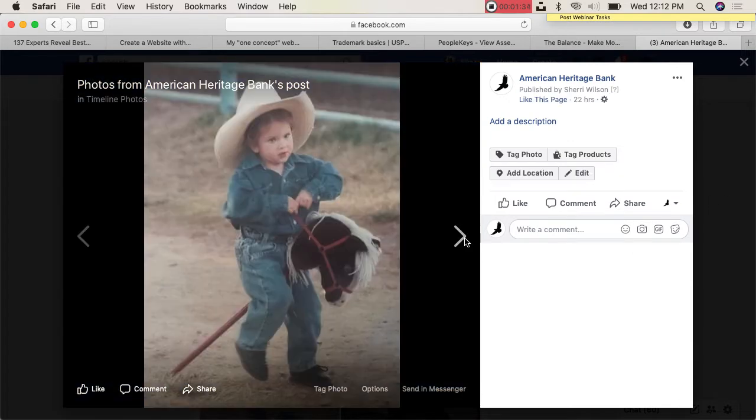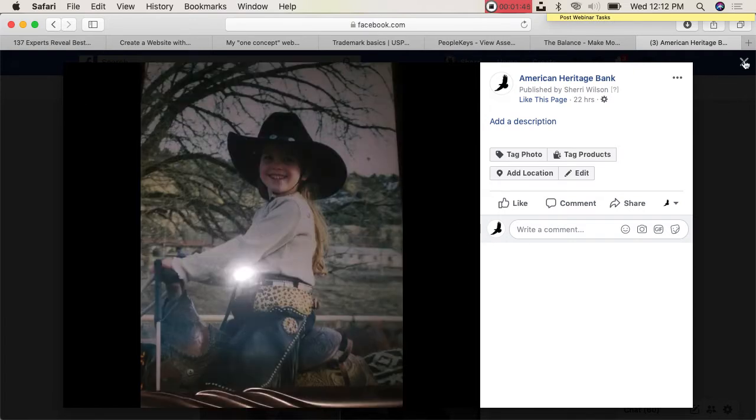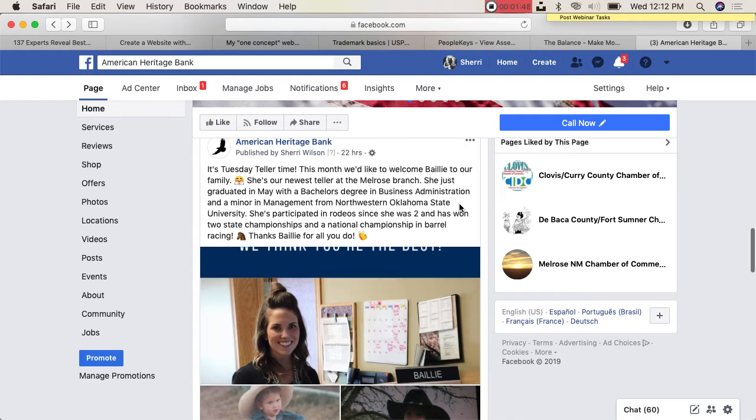And then I had her give me a little bit of information about herself. And one of them is, since the age of two, she's been involved with rodeos. So I had her send me this picture and then another picture and a little bit of tidbit of information. So you'll notice right here, like I talked about last month, I've got three emojis. And it's basically, we'd like to welcome Bailey to our family. She's our newest teller at the Melrose branch. She just graduated in May with a bachelor's degree in business administration, a minor in management from Northwestern Oklahoma State. She's participated in rodeo since she was two, and she's won two state championships and a national championship in barrel racing. Thanks, Bailey, for all you do.